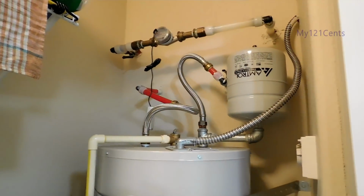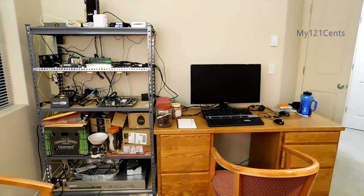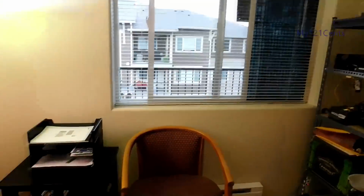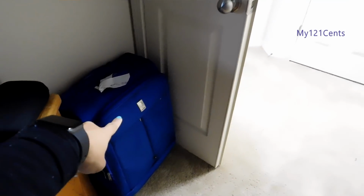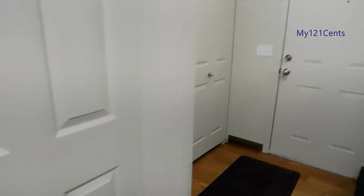Now let's move to the guest room. We are using this room as an office, and this is how it looks. And yes, this is a computer desk, side tables, one extra chair. This is my emergency bag. I kept it here because if any kind of emergency happens, we just run away taking this bag.